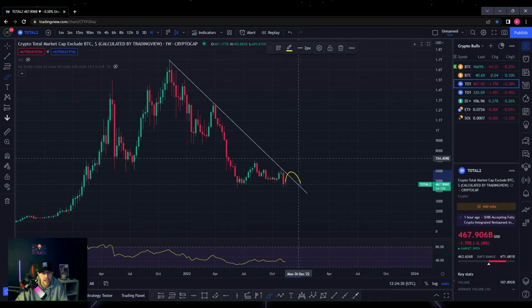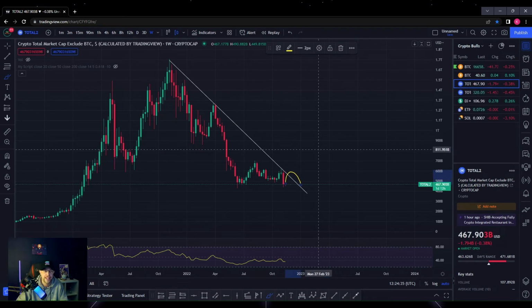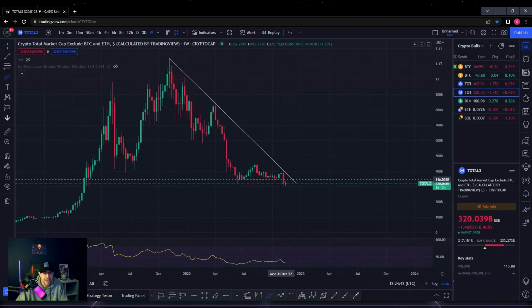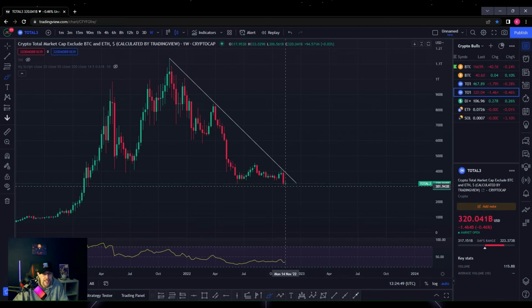We haven't managed to make the higher high, but the total 2 market cap, which is the total crypto market cap, excluding Bitcoin, hasn't managed to do that yet. And the total 3 market cap certainly hasn't managed to do that yet. So total 3 is the total crypto market cap, excluding Bitcoin and Ethereum. And you can see that that's not performing as well. It's nearing breaking its previous swing low as well. So that's another thing to look out for.